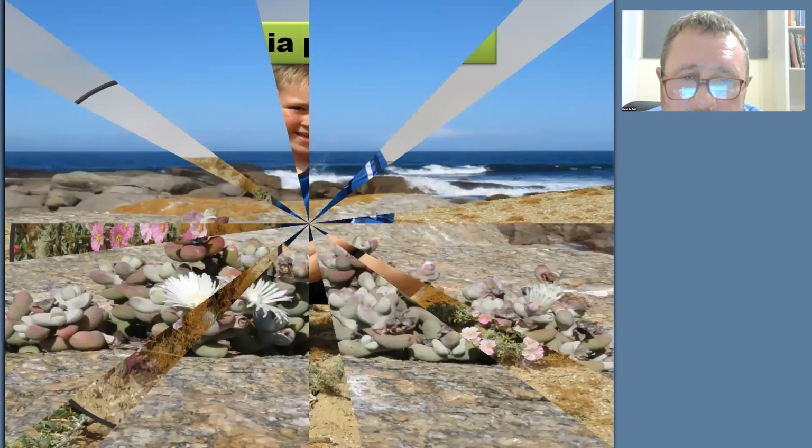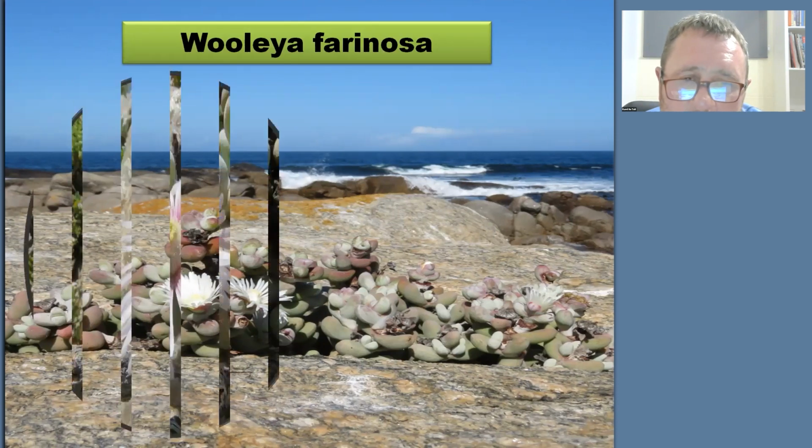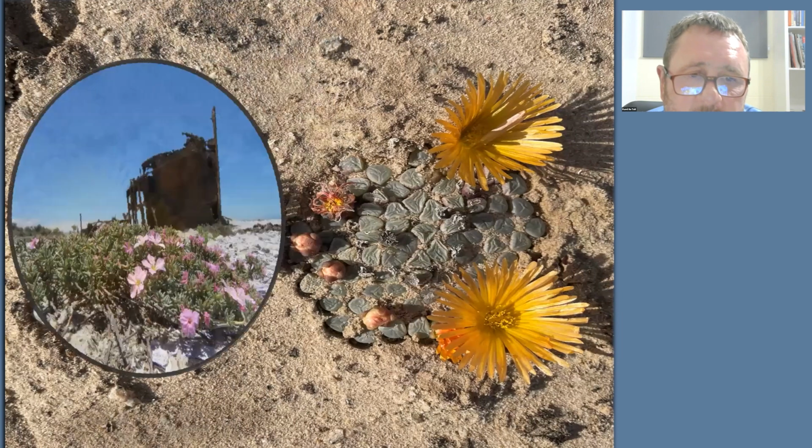There's the petersoniae. Here's also one, Wooleya farinosa, which is endemic to the coast area just from Kleinsee upwards to Alexander Bay. The two colors, light pink and white, Wooleya farinosa. Here is the Fenestraria rhopalophylla, the baby toes, or however you want to call it. They are totally covered with the sand. If not in flower, you can step on them and you won't see them at all.